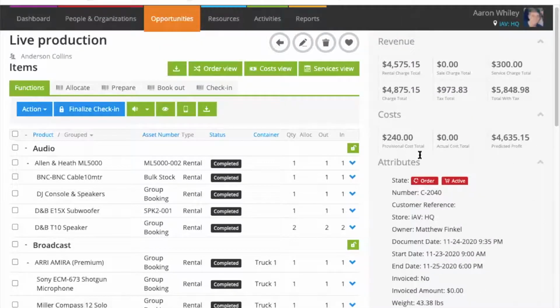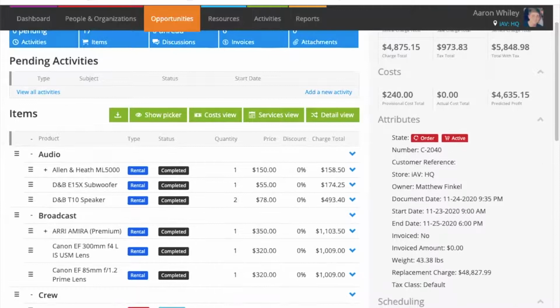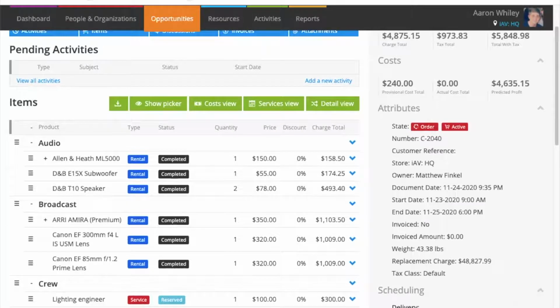And what you may notice here is that this order is still active. So I thought I'd include this because it's quite a regular support question that we get. In terms of actually closing off jobs, you will need to ensure that all products and all services on the job have been completed. So we can see here that we've completed off all of the products, but in terms of the services, we still need to action these. And we can do this within the services view.